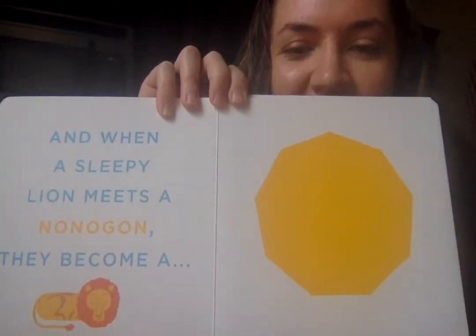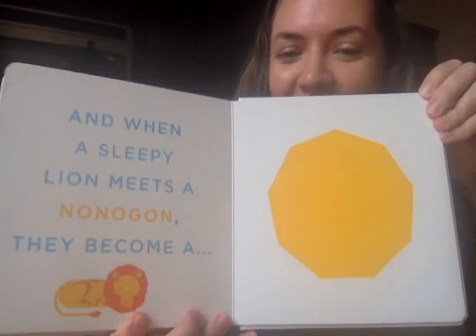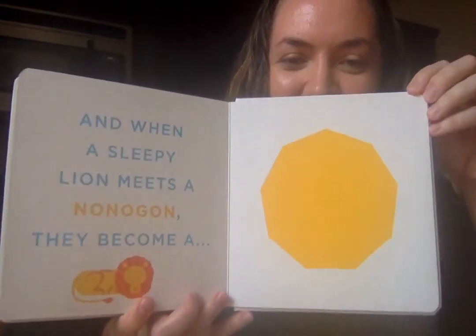1, 2, 3, 4, 5, 6, 7, 8, 9. 9 sides. Wow, let's count out 9 fingers now. So we have 5 and 4 makes 9. 1, 2, 3, 4, 5, 6, 7, 8, 9. Okay. Sorry, friends. Everything is more tricky when I'm distracted by making sure you can see what I'm doing on the video. Still learning all about doing this all through video.